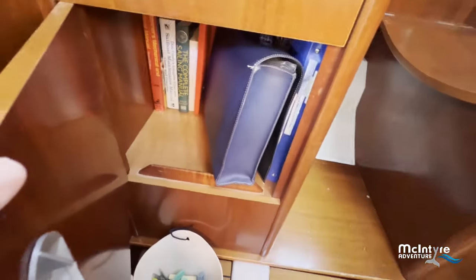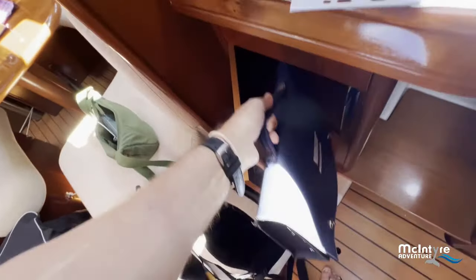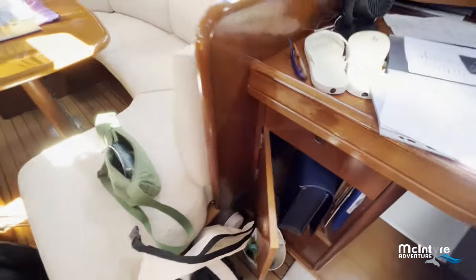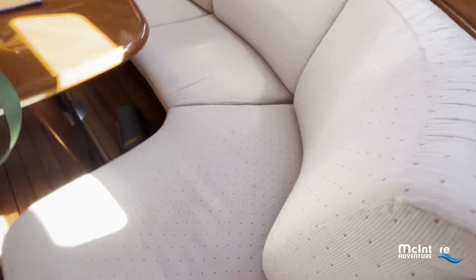Lift up the chart table. This is a locker, some of them are out, but that's full of all the manuals. Beautiful leather briefcase, Beneteau briefcase, with all the operators manuals, and they're kind of cool. Although it's a very simple boat to understand. The Beneteau boats are just fantastic for lots of different reasons.